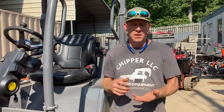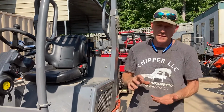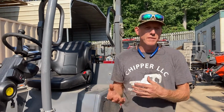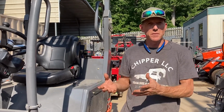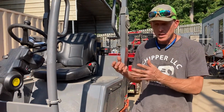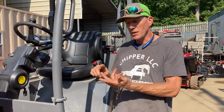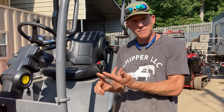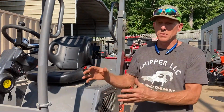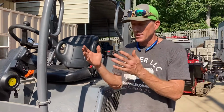So if you said, I'm a tree service guy, I need the most power in its space, it needs to be compact and powerful, and it needs to be a wheel loader, I would direct you to the Giant machines. We're a dealer for them. If money was an option for you, or you needed higher lift capacities in a less expensive machine, this would be the right machine for you. So let's cover this machine.